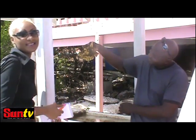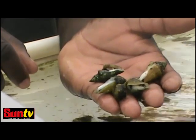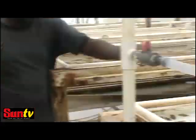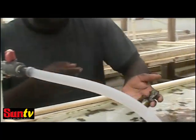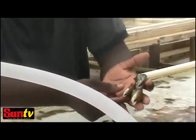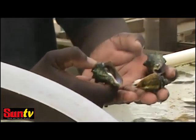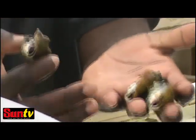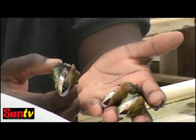These are about 4-month-old baby conchs right here. Live ones. And these will be about 6-month-old ones, a little bigger right here. They're actually born with the shell and secreting calcium. Yeah, it grows with them.